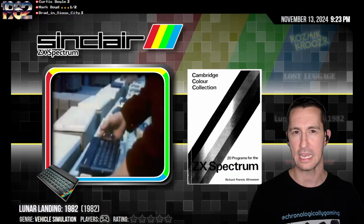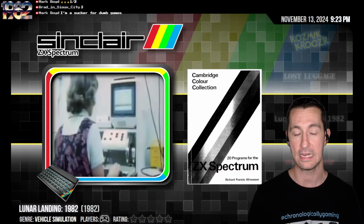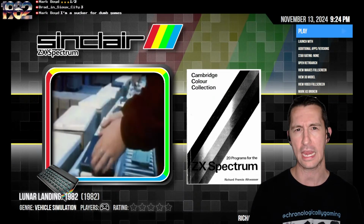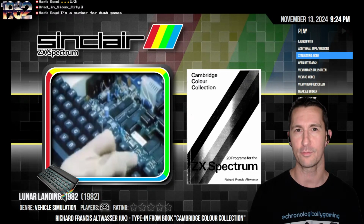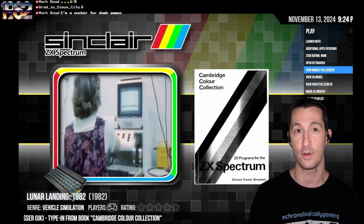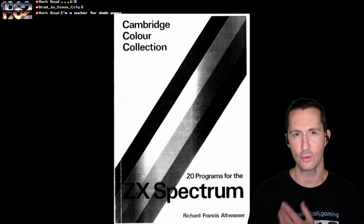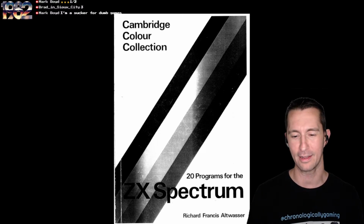We're next going to the United Kingdom to play on the Sinclair ZX Spectrum. This is Lunar Landing. Not to be confused with Lunar Landing on the Altair 8800 or Lunar Landing on MS-DOS by Bruce Guthrie. This is a completely different one. This one marks our 127th game we've played on the Sinclair ZX Spectrum, and it's part of the Cambridge Color Collection. Don't you find it funny that the scan of this is completely in black and white when it's supposed to be the color collection?